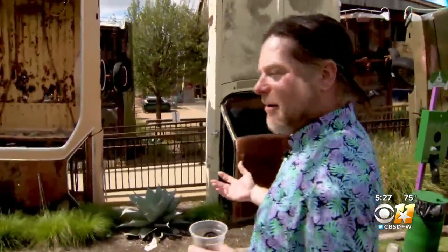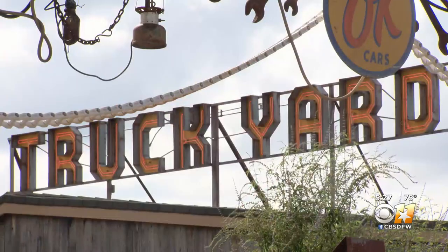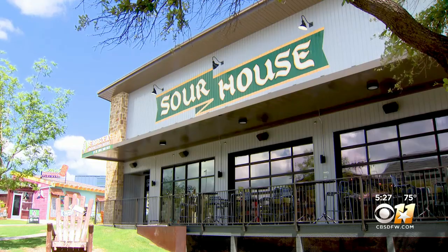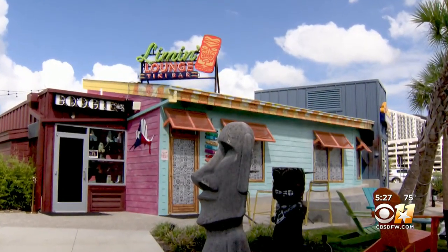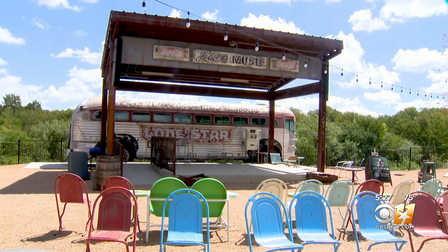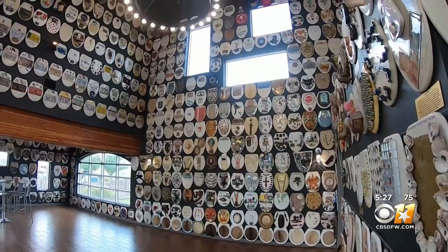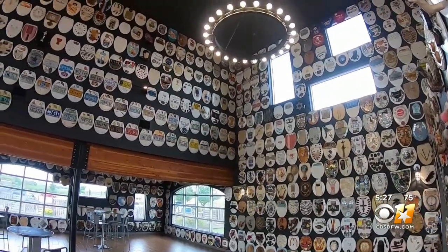Really, I built it where I wanted to hang out, where I could both take my wife and we could chit-chat about the day, or if my dad comes in town, I could take him there and he feels comfortable. So we have quite a few different offerings. We've got a Sour House Brewery here. We have a kind of a hidden tiki bar here. Live music most days of the week. Have a couple interesting pieces of art.